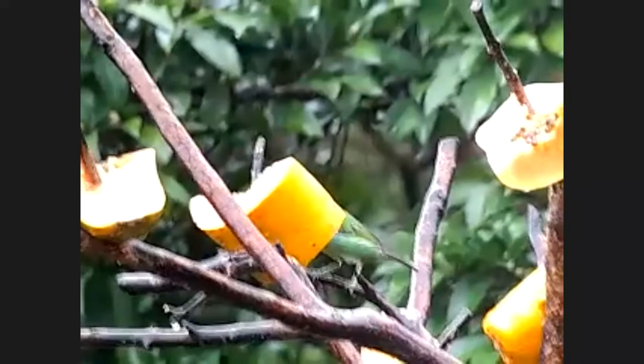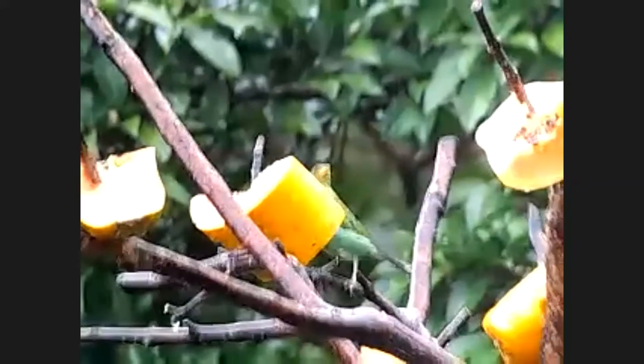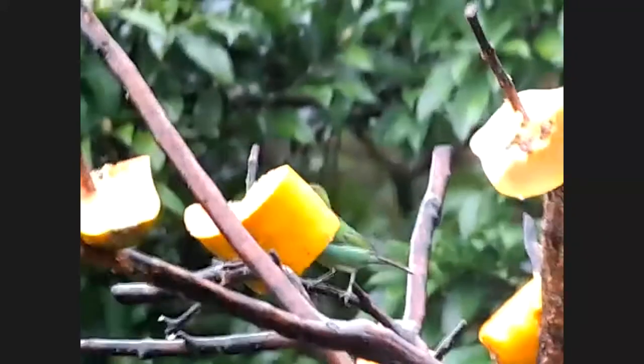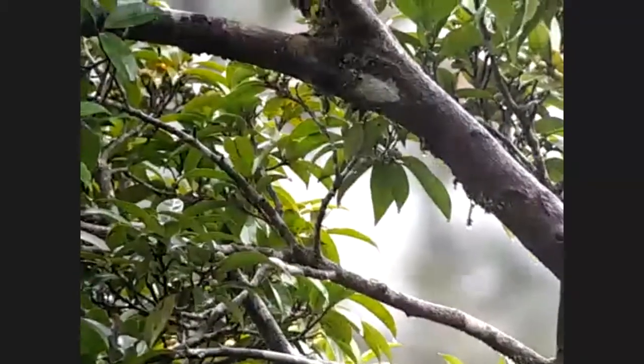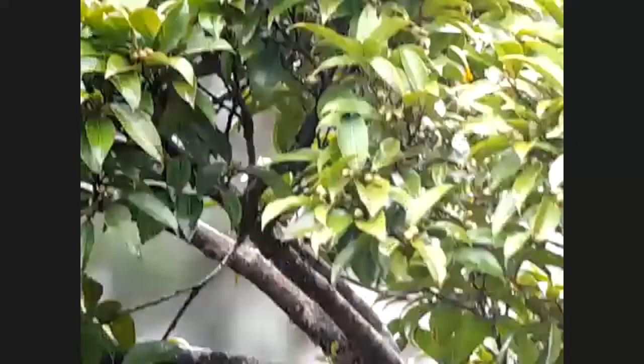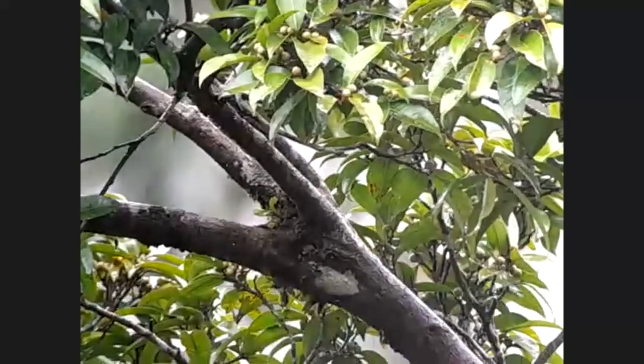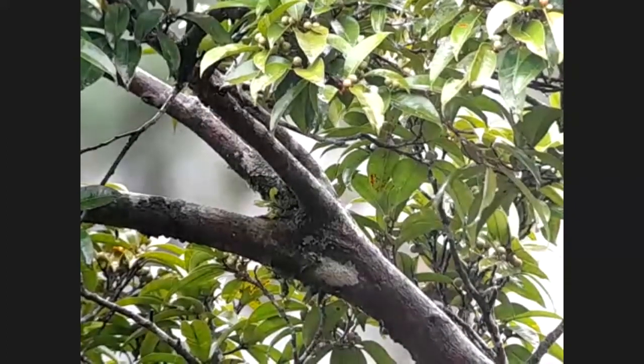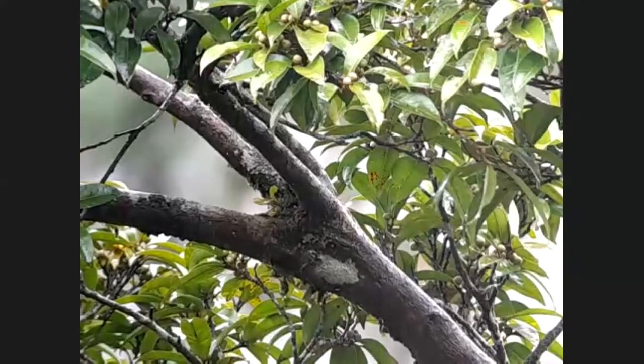See the emerald tanager in the tree behind is thinking of coming. Come on, you can make it to the feeder. Let's see if I can find him. This is a beautiful tanager. No, he's moved. Hopefully he'll come back to the papaya. Never get tired of seeing emerald tanagers.